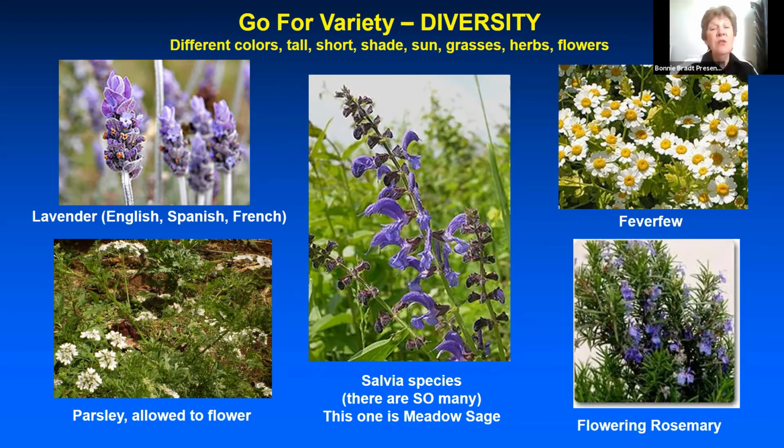That goes along, by the way, with many different herbs and plants. Salvia species, there are so many different salvias, and they're beautiful and they're easy to grow. This one is meadow sage, but there are a lot of colors, a lot of different types of plants. So keep an eye out for the salvias. On the top here, we have feverfew, which looks like a tiny little daisy and is also attractive, especially to the little parasitic wasps, the wasps that you do want to attract.